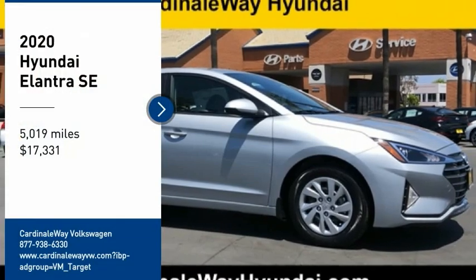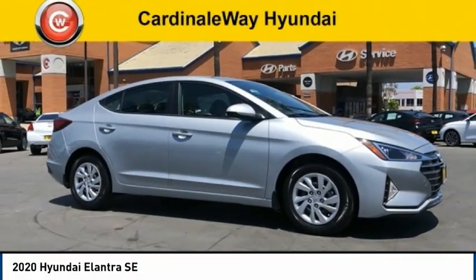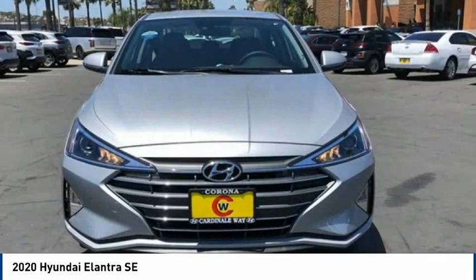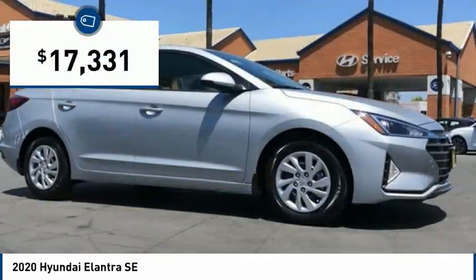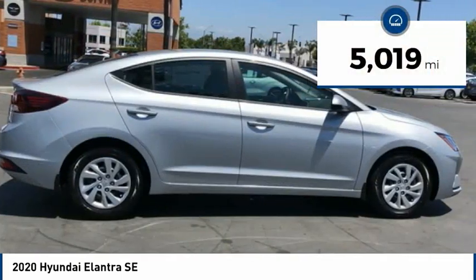We are pleased to show you the 2020 Elantra. The Elantra boasts the most interior room in its class and gets an exceptional 35 miles per gallon. With its luxurious standard features, the Elantra is an easy choice and is priced below $20,000. This vehicle has less than 6,000 miles.